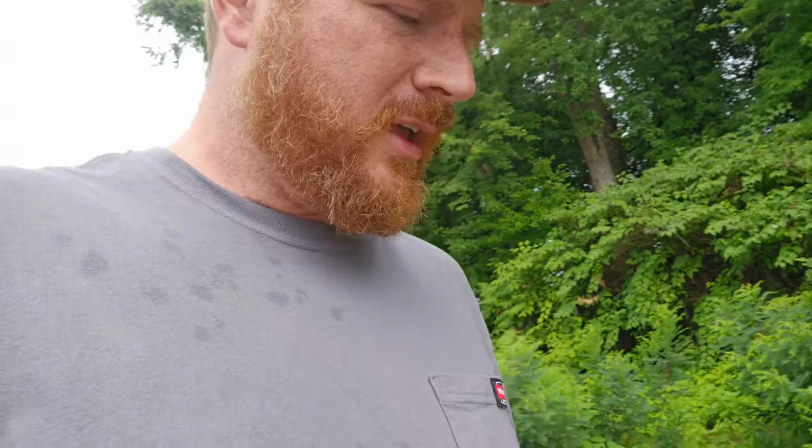So we're gonna go down through here. I got the sifter today. We're gonna do a little surface hunting in most of these spots. And then when we get down here to a couple of these really good spots, we're gonna do some sifting.